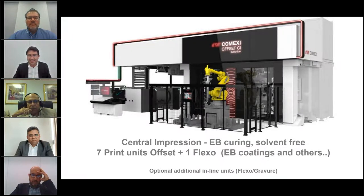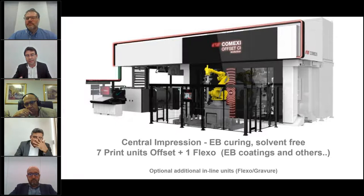This is the machine, how it looks like. This is the second generation of the machine, and this was launched already this year. And the standard machine is equipped with 7 units offset plus one flexo, all around a central drum. The benefit of applying this hybrid technology, offset plus flexo in a central drum with EB coatings, is to move the advantages of the offset EB into the flexible packaging, mainly, and labels.